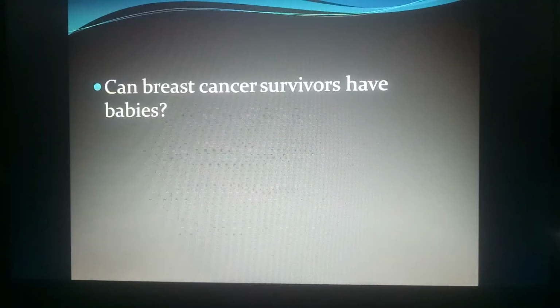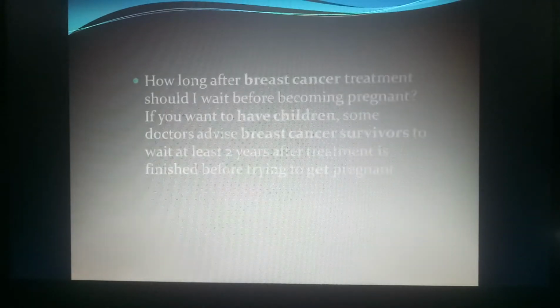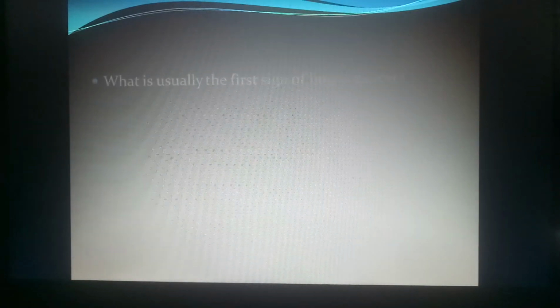Can breast cancer survivors have babies? How long after breast cancer treatment should I wait before becoming pregnant? If you want to have children, some doctors advise breast cancer survivors to wait at least 2 years after treatment is finished before trying to get pregnant.